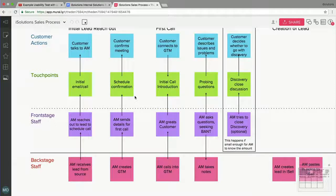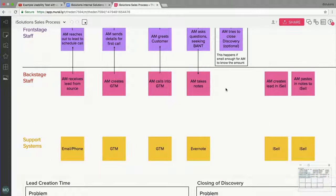So here's my visual way of showing what the process is of a lead moving through our system, and what are those different interaction points with our account managers. And then if I kind of go down to the bottom here, I've also put in what are the different support systems that these people have. So these are the artifacts I'm generating early in my discovery, so I know what are the different steps that the AM has to do, and I have to build for those steps. Those are the different interactions that I'm building for, all right?